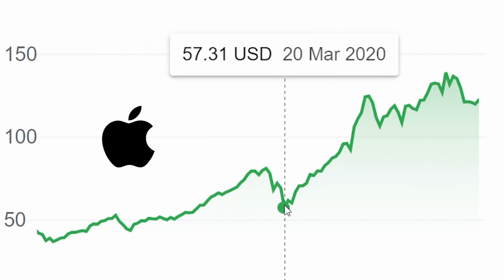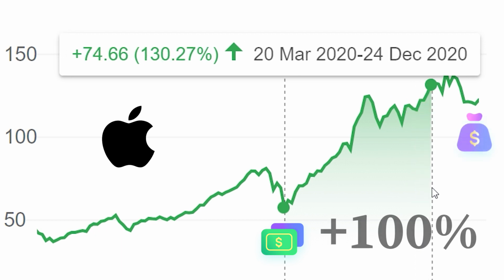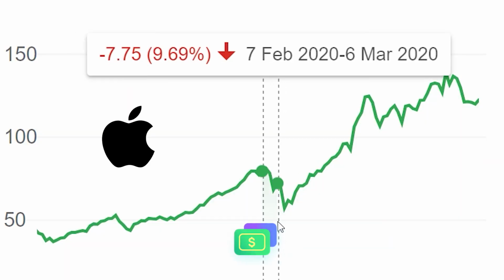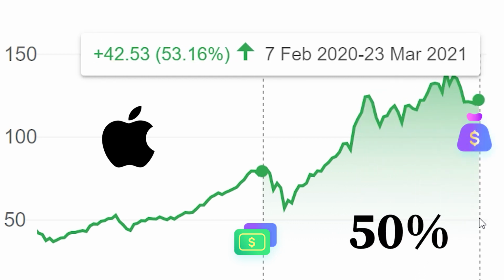Take, for example, Apple. Let's say you'd invested on March 20 at $57. As of February 24, your investment would have more than doubled to $125. That's a win. But if you'd invested just 4 weeks earlier, when its price was around $80, then exactly 12 months on, from February 2020 to February 2021, you're only looking at just a 50% gain.